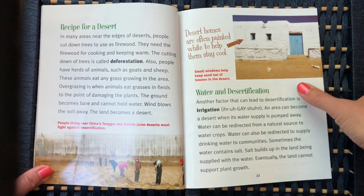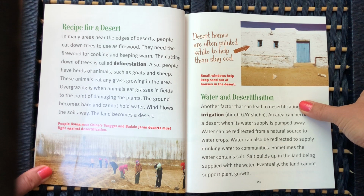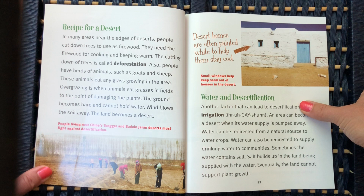Recipe for a desert. In many areas near the edges of deserts, people cut down trees to use as firewood. They need the firewood for cooking and keeping warm. The cutting down of trees is called deforestation. Also, people have herds of animals such as goats and sheep. These animals eat any grass growing in the area. Overgrazing is when animals eat grasses in fields to the point of damaging the plants. The ground becomes bare and cannot hold water. Wind blows the soil away, and the land becomes a desert.